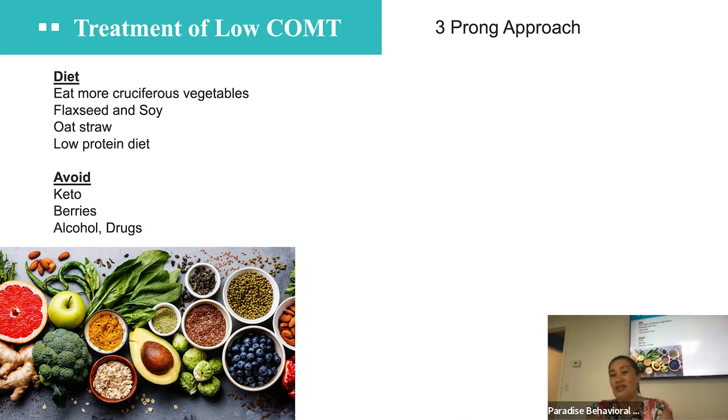This is exactly the story of the psychologist who went through the same thing. She wasn't feeling good, so she doubled down on her keto, doubled down on her cardio exercise or exercise in general, ate more berries, and she crashed. And she didn't understand why. Obviously, you want to avoid alcohol or drugs.